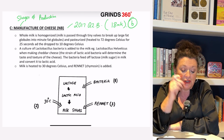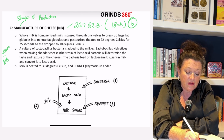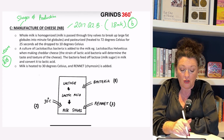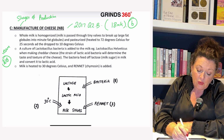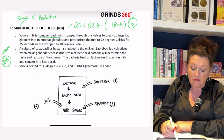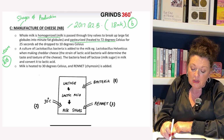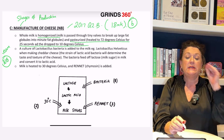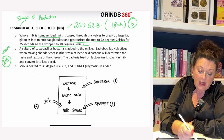What you must really do is learn the stages of production from the chapter in your book, which we're going to go through now. So first of all, we note that milk is homogenized, passed through tiny valves to break up large fat globules into minute globules. Then the milk is pasteurized, which we had earlier, heated to 72 degrees for 25 seconds, dropped to 10.